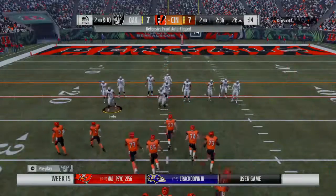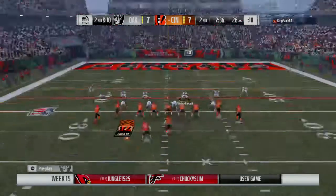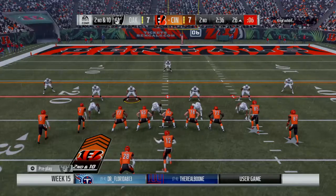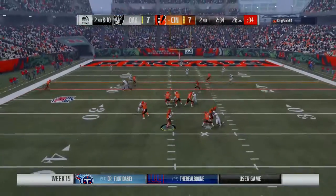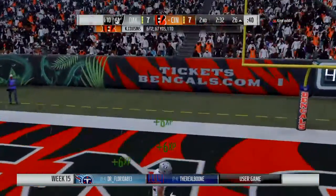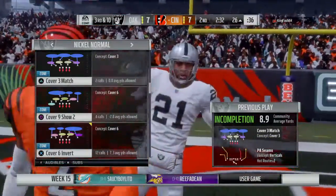An incomplete pass on 1st down. That leads to a 2nd and 10. A 2nd down throw for Cousins. He's going to go up top for the end zone. And they went for a big play through the air on 2nd down. Couldn't connect. Now it's 3rd.